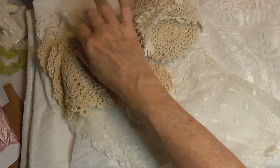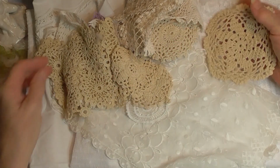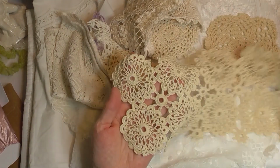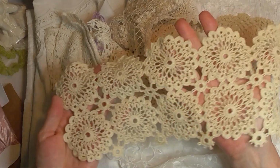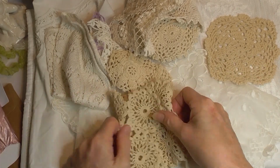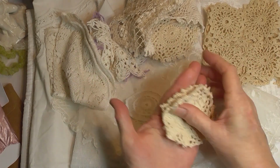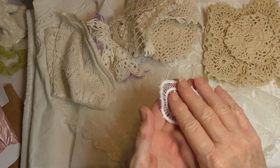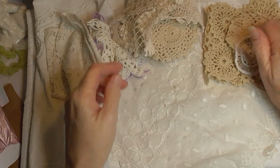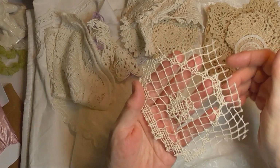Oh, such beautiful things. So we have some doilies. These are those beautiful thicker ones, aren't they? That's lovely. Oh, look at this. Such a pretty colour, and I love these little circles in the centre. Thank you so much. That's a nice colour. It's a really nice colour. And then there's a couple of smaller ones here. That's lovely. Thank you. Oh, look at that. Oh, yes, I like that. That's off an old tablecloth or something by the look of it.